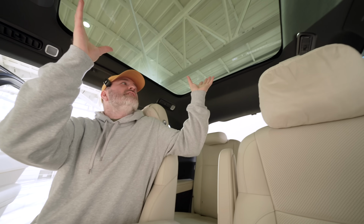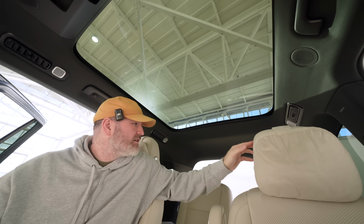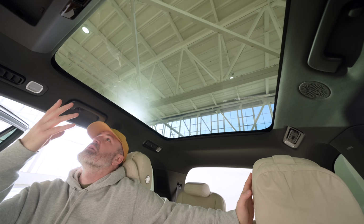And this is our bigger sort of panoramic glass section. It has a cover as well, obviously. You can see back there, it's in its open position at the moment, but this just gives you an increased sense of space, obviously.